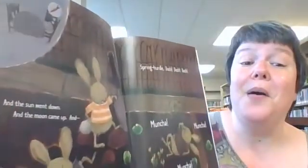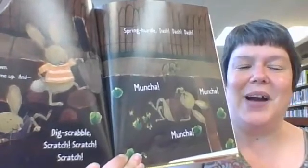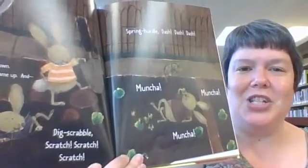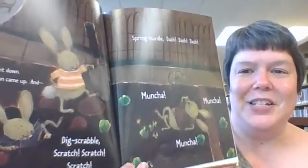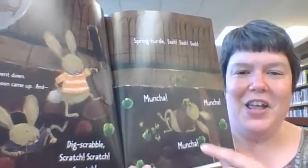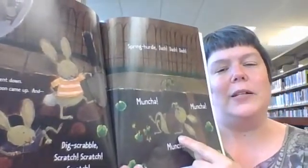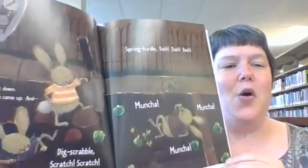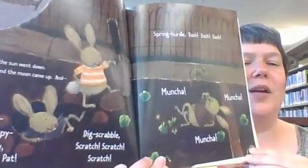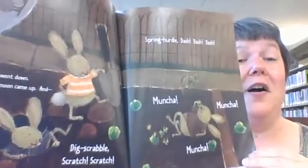And the sun went down and the moon came up. And, oh no! Dig, scrabble, scratch, scratch, scratch, spring, hurdle, dash, dash, dash, muncha, muncha, muncha. Oh my goodness, look at this bunny here, laying on his back, not a care in the world. More lettuce, please. Oh my, so the bunnies this time used their talents and dug under the wall.